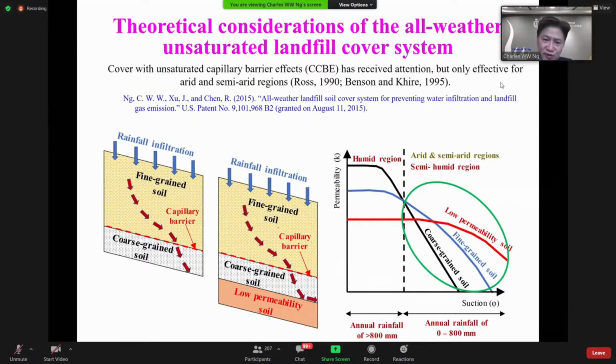One additional advantage of putting in this low permeability soil layer, low obviously meaning very fine-grained soil, is that it prevents or minimizes gas emission. The whole idea is that no membrane should be required. By the way, for the two-layer system used in the United States in arid and semi-arid regions, a membrane was used. What I'm proposing now is that no membrane is required. Of course, I have to prove this, both theoretically and experimentally.